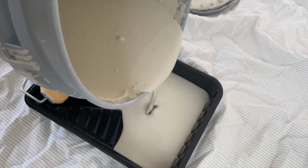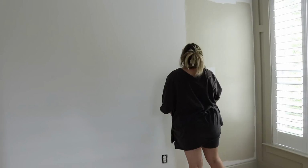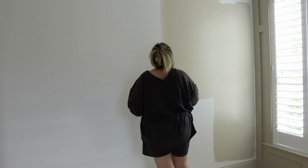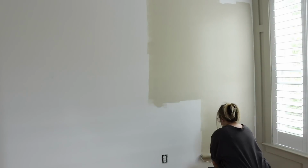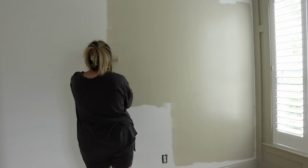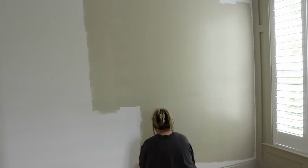So now we're just gonna get to painting. We were actually not dreading this project. We're not huge fans of painting, believe it or not, but it really was such a simple one. We only had like 1.5 walls to paint, which was awesome because one of the walls is basically our French doors and the other was already done. So we just really knocked this out pretty quickly in one day.